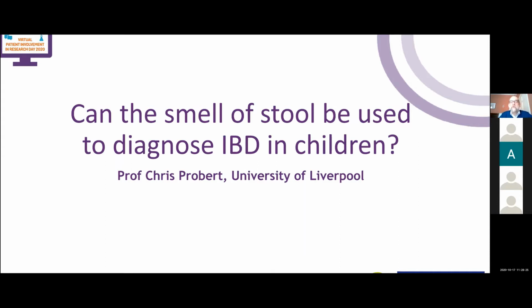The research I'm going to talk about is a little more advanced than the two projects that you've heard about. Maybe some data that we've generated and seek advice about how we use the data going forward. I work at the University of Liverpool, and the work has been funded over the years by Crohn's and Colitis UK and Guts UK, and more recently also by a grant from the government, NIHR.